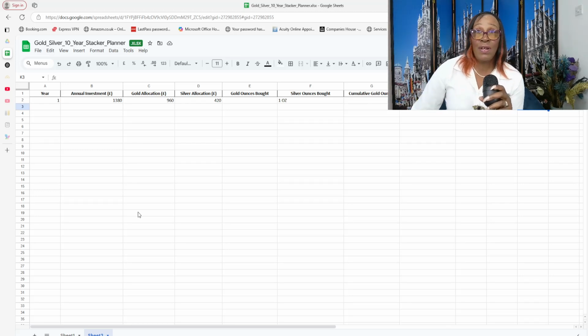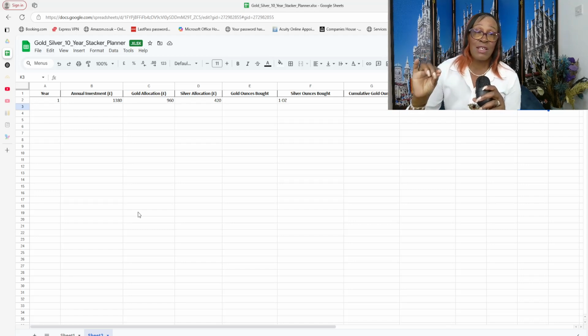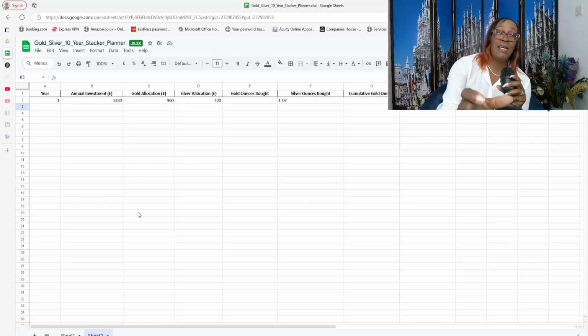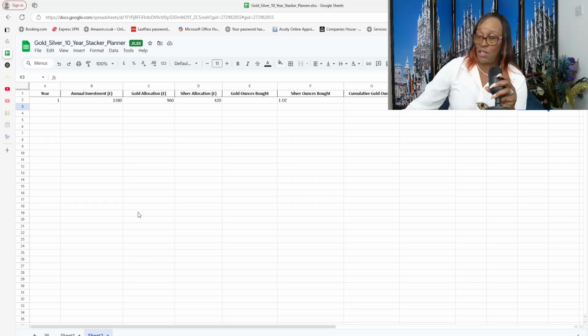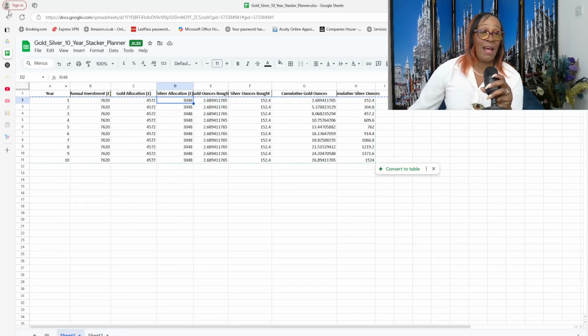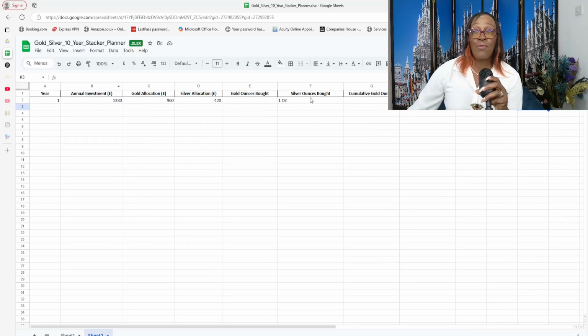So the gold allocation for the year is $960 in year 1. Then the silver allocation for the year is $420. Then in column E, it's got gold ounces bought. So basically, I copied and pasted what was in sheet 1 at the top section. I just copied this here, went along and copied it, and then pasted it into sheet 2. So I pressed the plus button, which created another sheet, and this is what we have here.